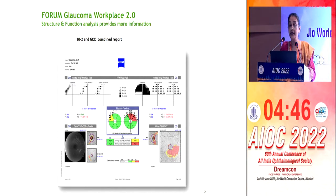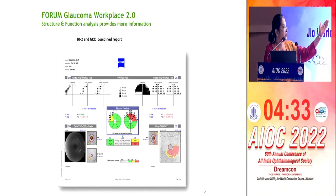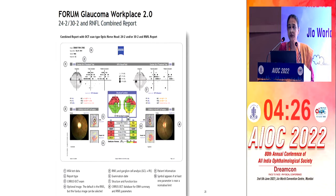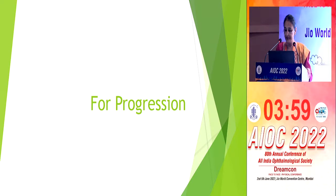Another important thing is that if you want to see what is happening in the center, along with the GCC, it can also integrate the 10-2. On the left side is the function, that is the 10-2, and in the center you can see the OCT and the GCC, and this function, they are both integrating and correlating. And as I discussed, there is another advantage: if you have regular fundus photographs, then you can give this type of printout, and you can see everything in a single picture, what is happening to the function, what is happening to the structure. You can see on the left-hand side down is structure, then there is a fundus photograph showing what is happening to the disc, and in the center there is a structure and function correlation.